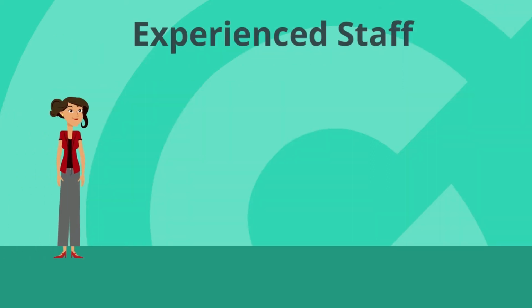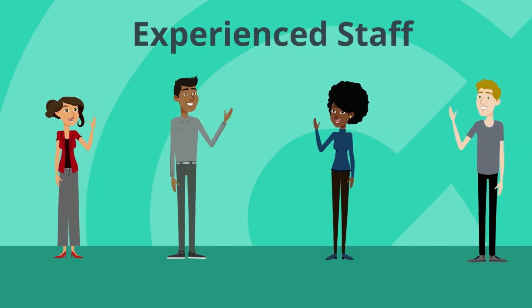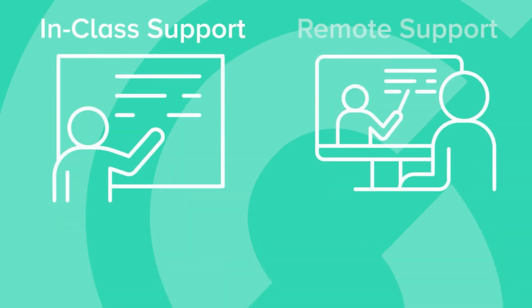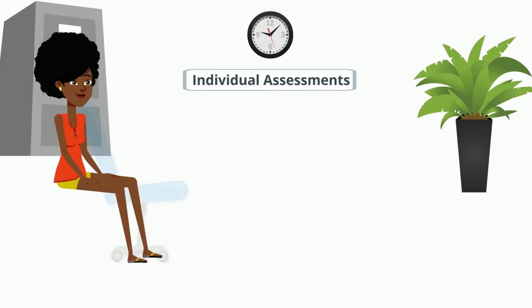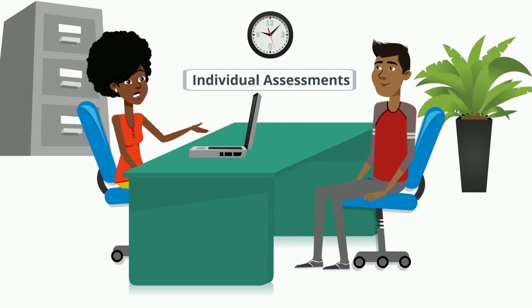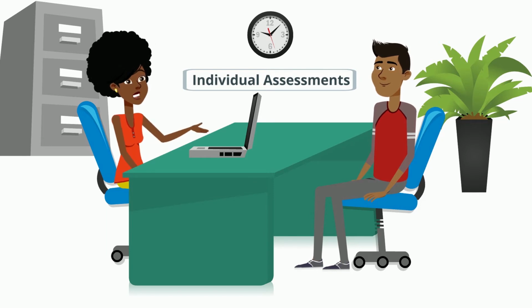At the college, we have an experienced team of staff who are trained to support students with a range of learning difficulties and disabilities. In-class and remote support is provided by our team of teaching assistants and communication support workers. A specialist team provide individual assessments for learners who require adjustments in the classroom and special exam arrangements due to their learning difficulties or disabilities.